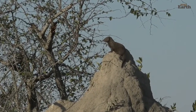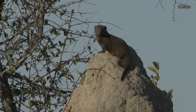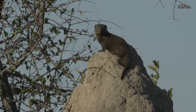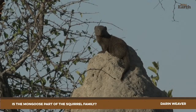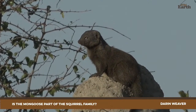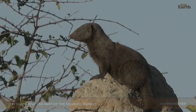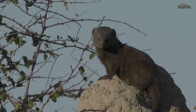Now, moving from hyenas to dwarf mongoose is pretty apt as they're closely related. Darren, you're asking, are mongoose part of the squirrel family? No, they're not, actually. They're quite closely related to meerkats rather than squirrels. And we have many different species of mongoose out here. It's not just a dwarf mongoose that we're looking at right now. They are just the most common one that we see.